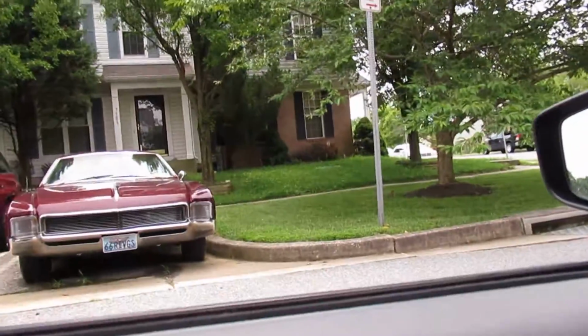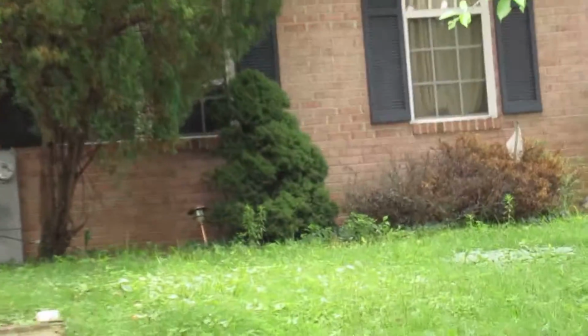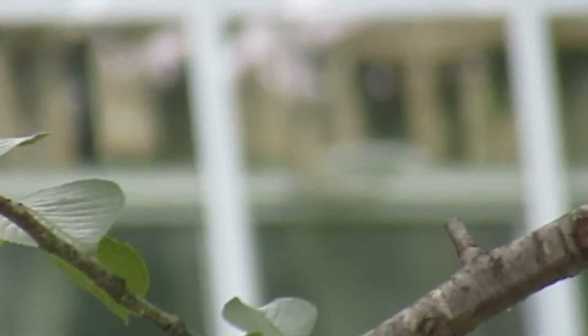Looks like it's got sheets in the windows instead of curtains. They look like they might be a little bit dirty there. Oh no, those are curtains. Ugly curtains. Looks like we got a window open there. Looks like it's gonna be vinyl windows.